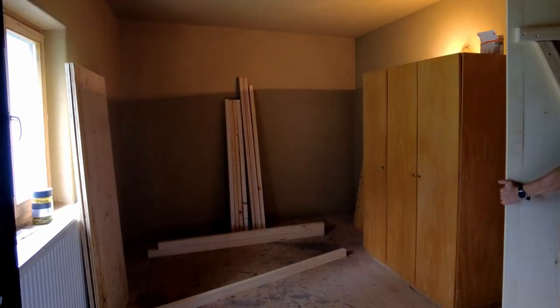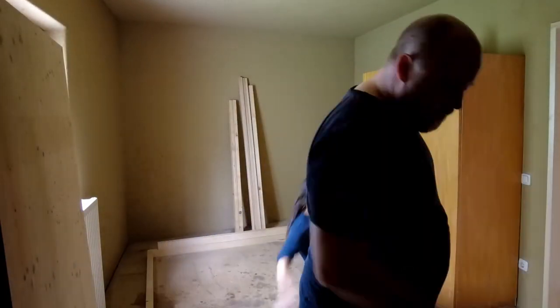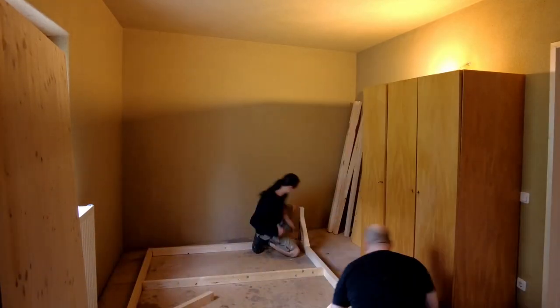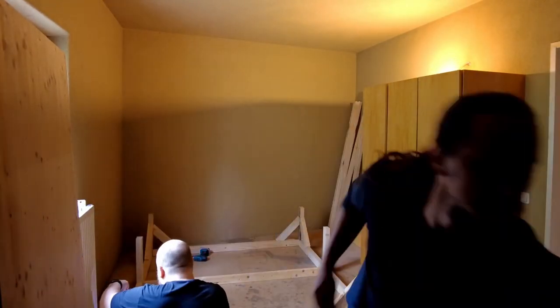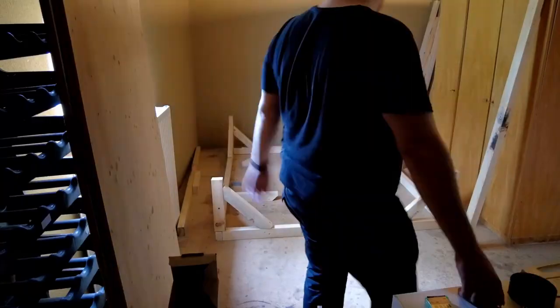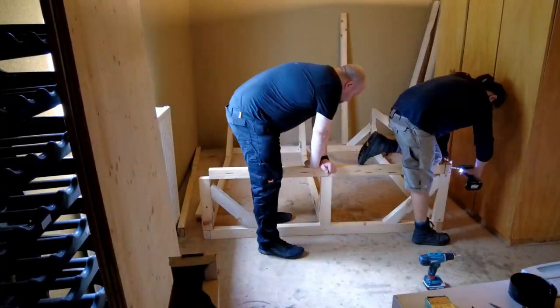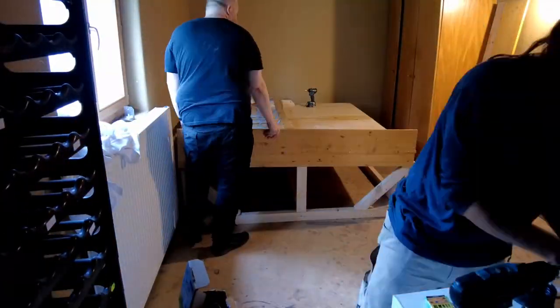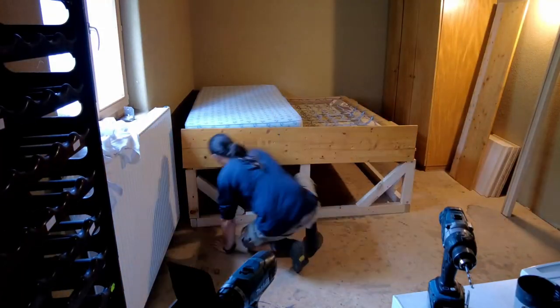And lastly, we improved the bigger guest room with a proper bed, as most of the guests had to sleep on the floor for now. If you're wondering why this bed looks so crooked, it is because it has been built up and torn down at least 7 times over the years as it moved with me from one flat to another. Hopefully this is the last time we will be reassembling this bed.